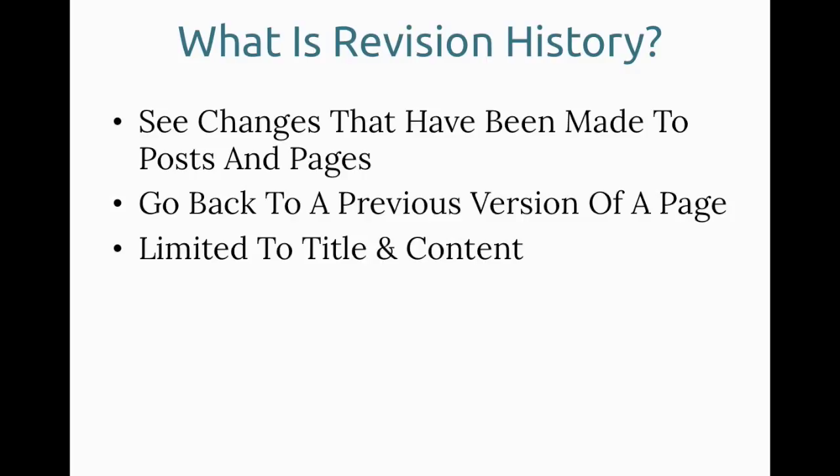It allows you to see the changes that have been made to a post or a page over time. You can go back to a previous version of a page and restore it. So if you make a mistake or something goes wrong, you're able to go back and get back to a good state.